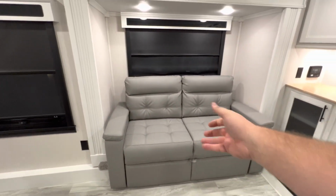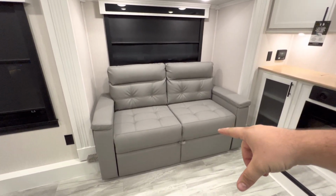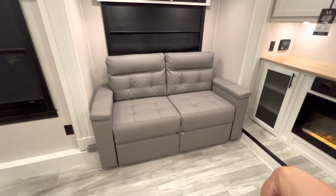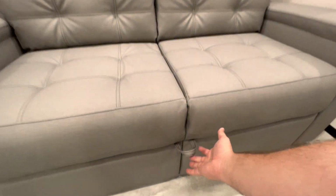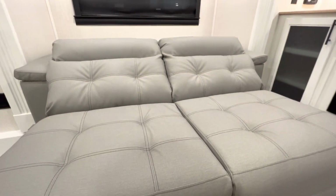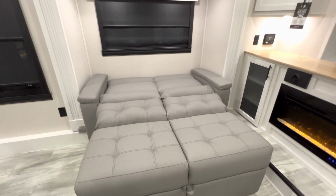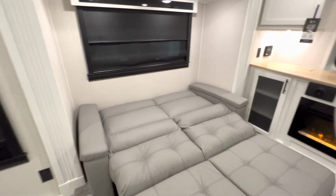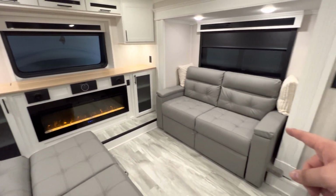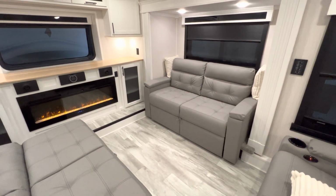But typically you have to lift it up, pull it out. It's a couple different pieces since it is a trifold. So all you have to do is take it, lift up, and pull. So, check this out. Lift and pull. And just like that, it is set up and it is just as easy to put back. That one also does the same. It meets in the middle for one massive sleeping space.